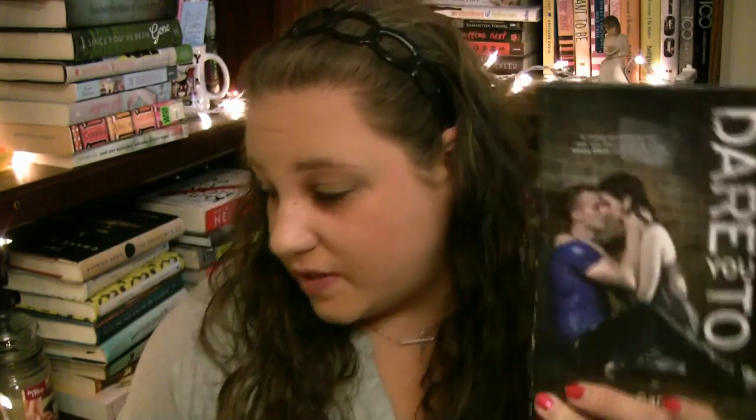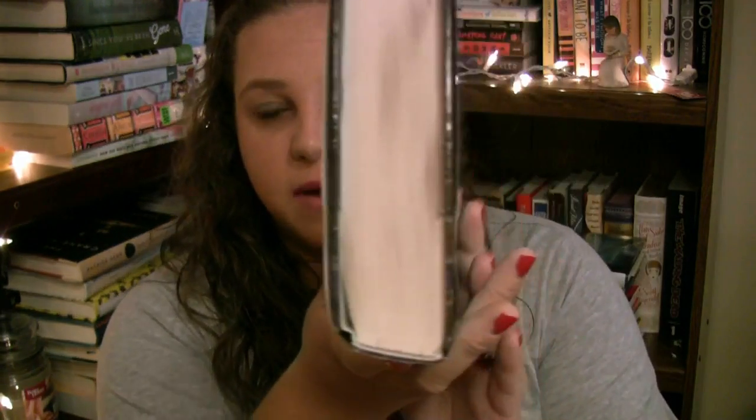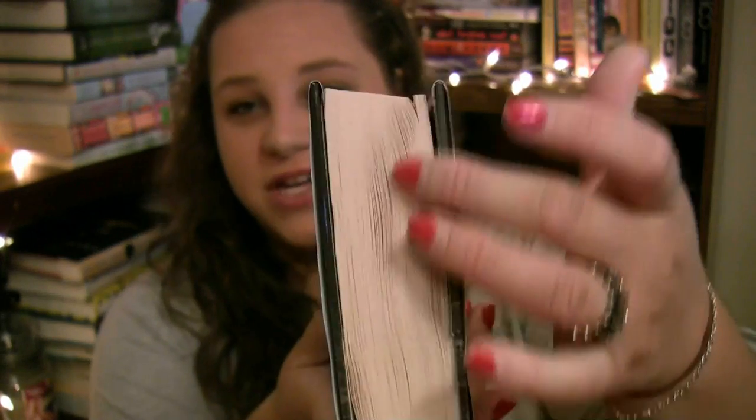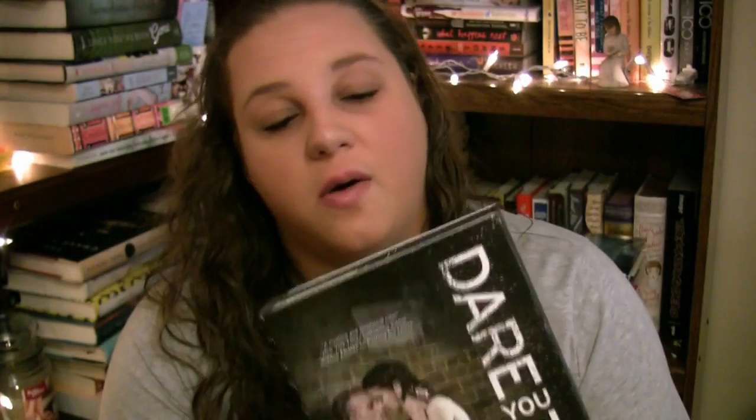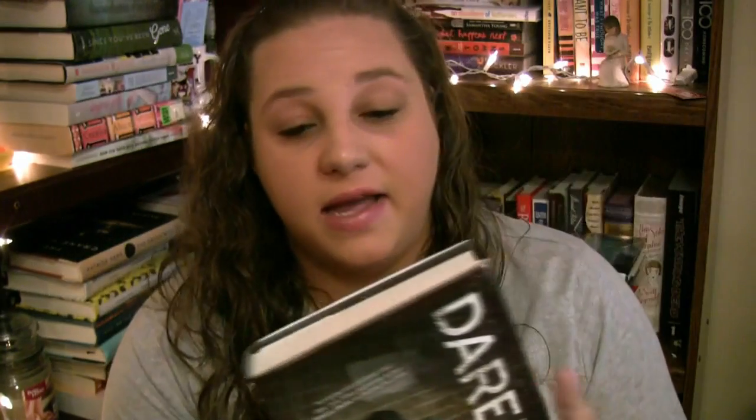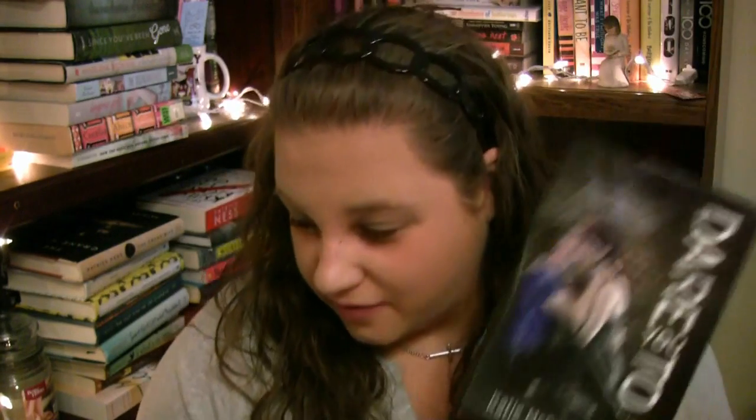Now, this is the book that I was the most upset about the condition because this one's not easily replaceable. It's another one where the spine is pretty bent and the pages are bent, but this one is actually a personalized signed copy, so obviously this is not an easy one to replace, so I am keeping it. It'll have to do for now until I can meet Katie McGarry again, and then maybe I can have her sign another copy. I don't know.